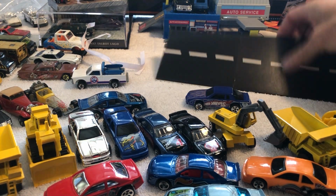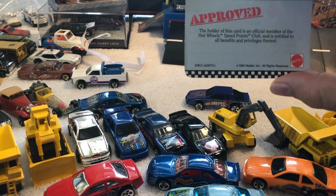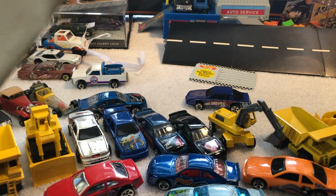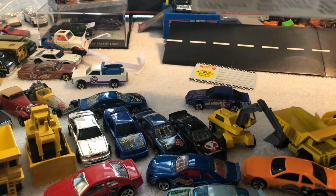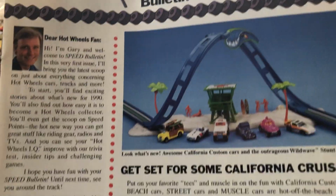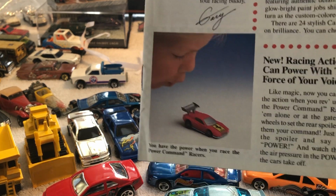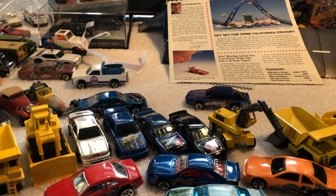Got a little piece of a road. Got this holder. The holder of this card is an official member of the Hot Wheels Speed Points Club. And there we go, I can put all my information on there. Here is a little magazine or pamphlet that you could get. This one looks like it has the Wild Wave race from the California Customs on there. It's got some power command cards down below, and the fan that apparently is Gary. So there's that.